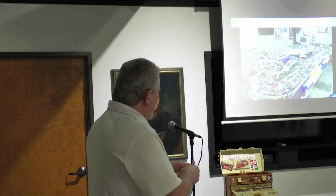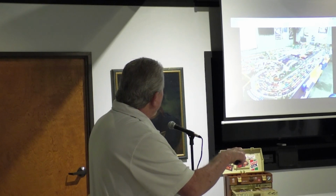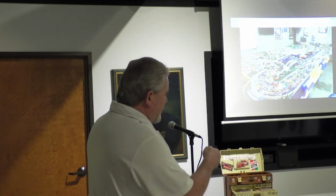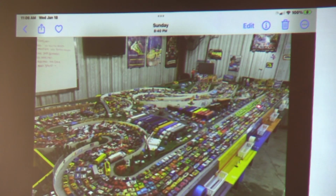But there's 18-wheelers. Now, let me make a little clarification. Everything you see in the infield is either a Hot Wheels or a Matchbox car. It's not a slot car. Only the cars on the track are slot cars. And I think I put some of my trophies back there, maybe in the back. I can't remember. I don't know if you can see it.